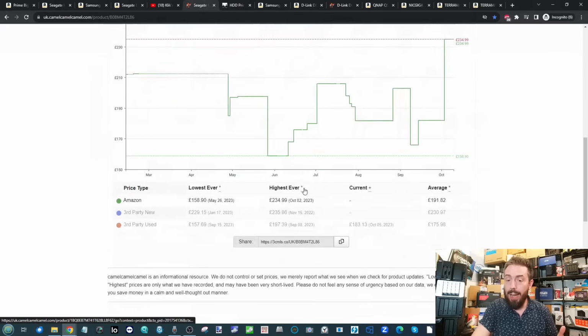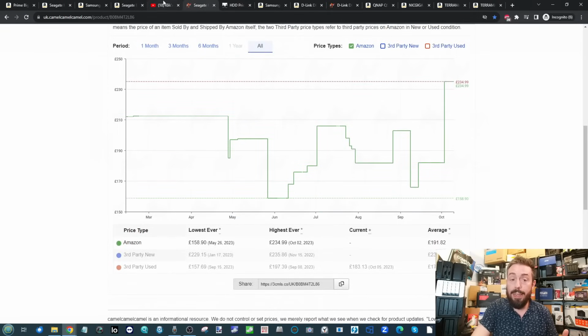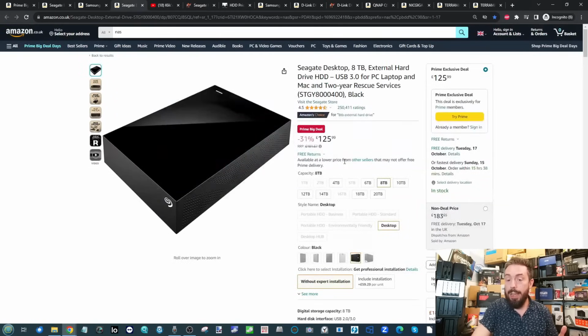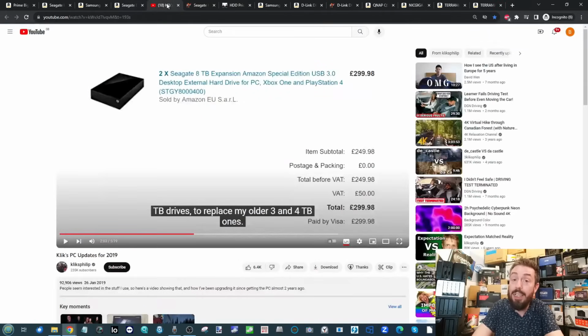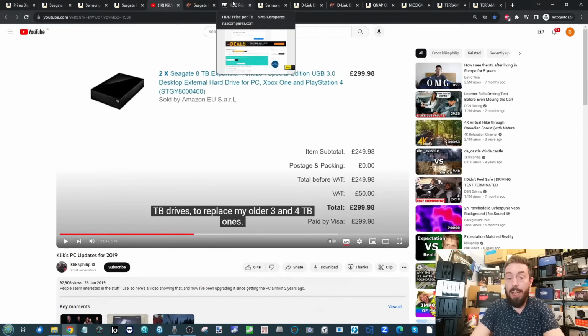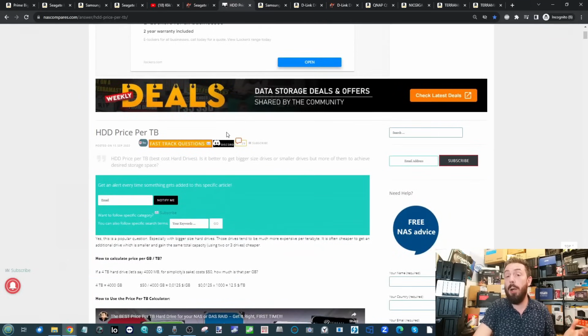Again, the pricing on that has fluctuated quite a lot over time, but it's still not a terrible price there, with 191 as the average price on Camel over the year, and the price down to 125 there for the enclosured version. And again, this drive is shuckable, at least going by that video. And again, bear in mind it's a few years old, but so is that drive. Again, if you are looking for storage, I would strongly recommend utilizing Eddie's price per terabyte tool.